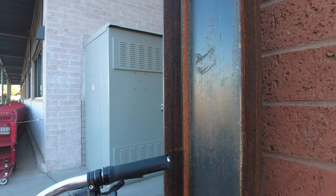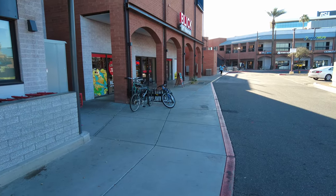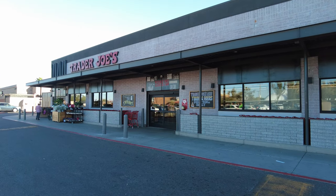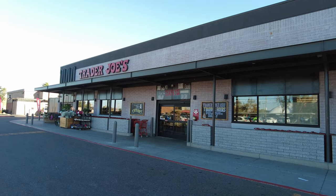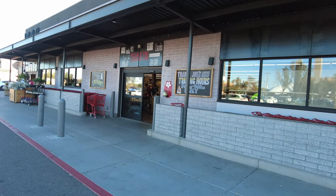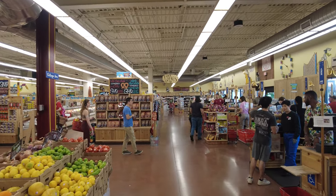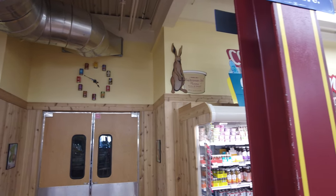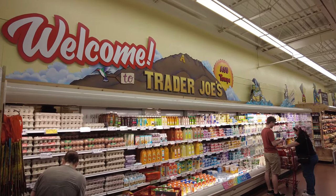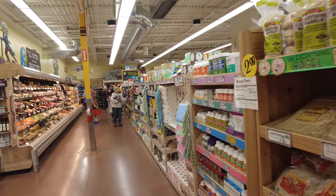Let's see, I'm not used to this type of bike rack here. But we'll get it locked up and head inside. Next to where I parked the bike, there's Blick Art Materials. I've got to back up a little bit to actually see the sign for Trader Joe's. Got the cans on the wall in the shape of a clock. And you've got the Welcome to Trader Joe's ASU Tempe, and various other decorations.